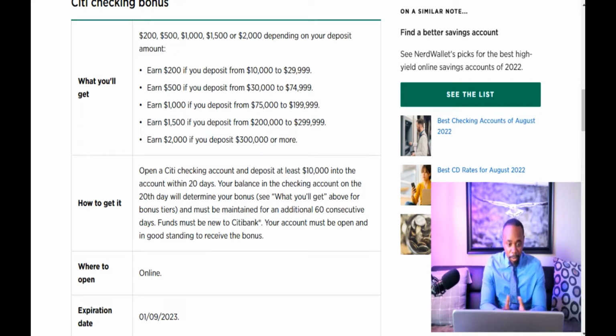So if you open a Citibank checking account and deposit at least $10,000 into your account within 20 days, your balance in the checking account on the 20th day will determine your bonus. So you'll have to see what you'll get from what we just looked at to determine what tier you're going to be in. And obviously you're going to have to maintain this deposit for some time, and it looks like you must maintain it for an additional 60 consecutive days. The funds must be new to Citibank. Your account must be open and in good standing to receive the bonus.